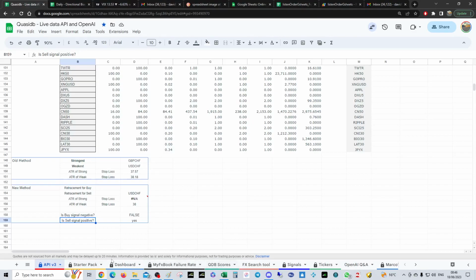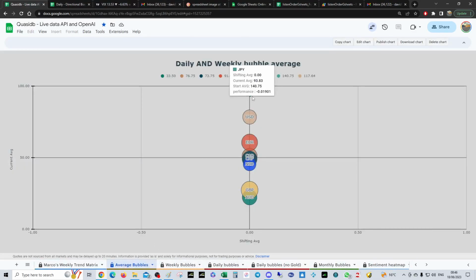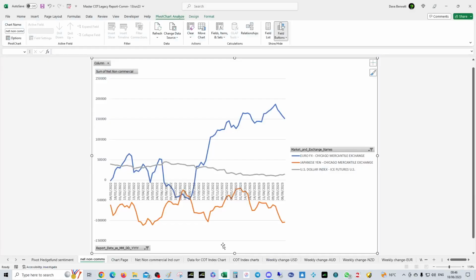Where are we? There's the yen. The retail guys are very long yen and they're short Aussie. Right, that's pretty crazy. They're 93% long on yen. So that's from a retail herd perspective, it's quite bearish. Okay, and have to wait and see. So I imagine if we break that, it's going to be pretty bad for the yen. So we'll have to wait and see.